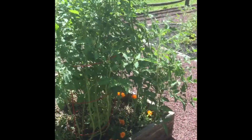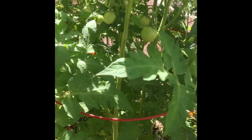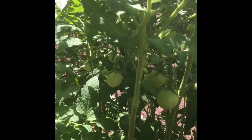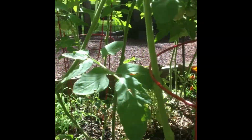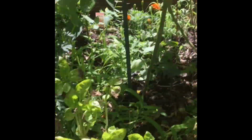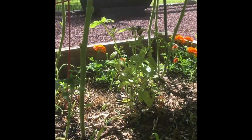Got a whole tomato farm here. And these back ones, I don't believe they're cherries. I guess there's something bigger. But I cropped them all up the first 2 feet or so, and took all those leaves off, and they're growing nice and tall. The tomatoes just all coming in. These are basil plants that are hurting a little bit, but they're good to plant in. I got them planted in between my tomatoes.